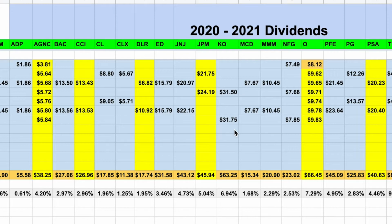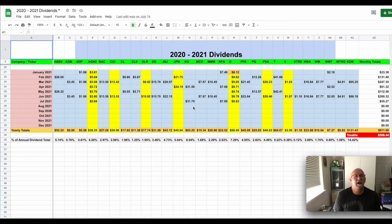I got $7.85 from National Fuel Gas. And lastly, I got $9.83 from Realty Income. Again, that's another monthly paying REIT. You see the yellow columns, I have all my REITs in my tax-free because I don't want to be charged. Remember, REITs are always ordinary dividends. You don't get discounts for that. So best to keep those in a safe place.